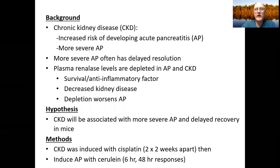Both acute pancreatitis and CKD have plasma levels of renalase which are depleted. Renalase is a survival factor and is anti-inflammatory. We hypothesized that CKD will be associated with more severe acute pancreatitis and delayed recovery in mice. Our methods are at the bottom of the slide.